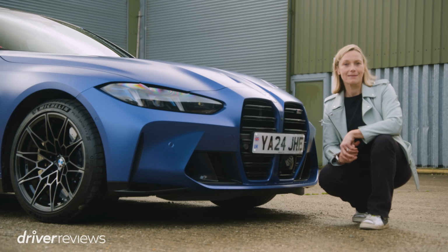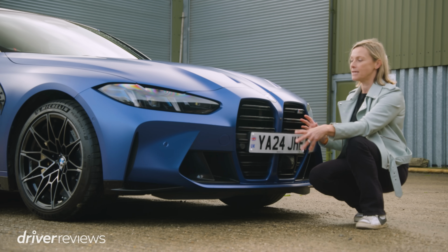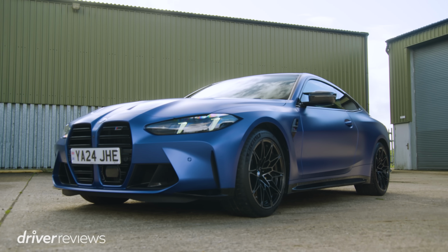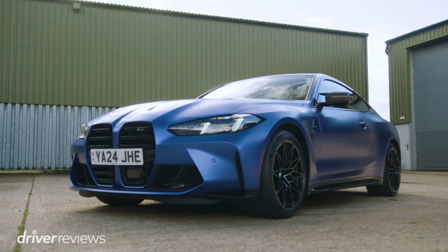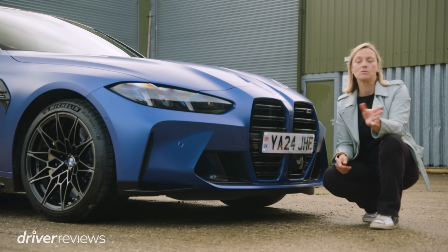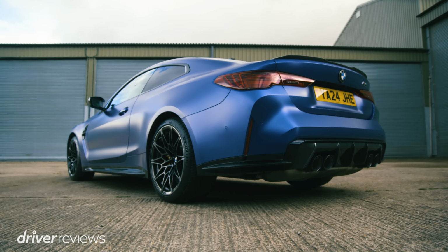Up to this point, you might think that I have been ignoring the elephant in the room. And you would be right. Guilty as charged. Yes, I'm talking about the front end, the snout, the large kidney grille. Now, many turned their own noses up when BMW unveiled this design a few years ago, but look back in the history books and look at 1930s BMWs and you will see they have a similarly large front end. I really admire this snout because one look at it and you know it's a BMW. You are well within your right to disagree with me, and we would love to hear your comments.